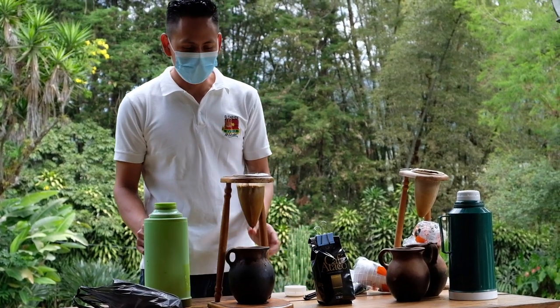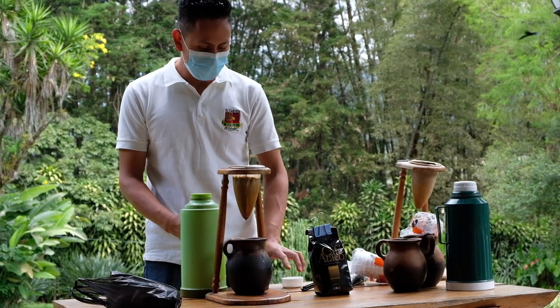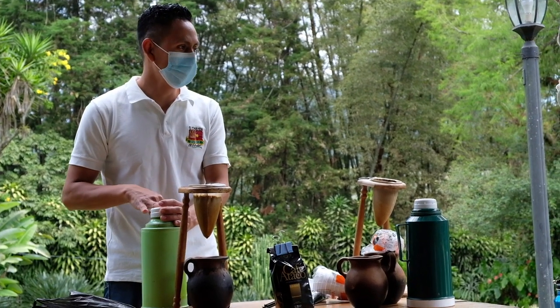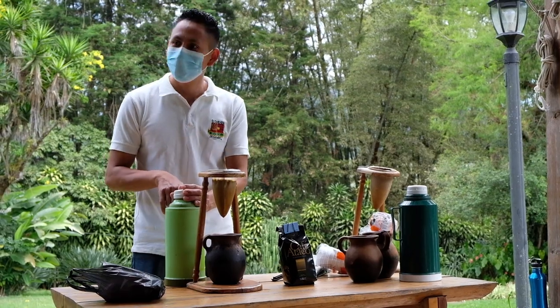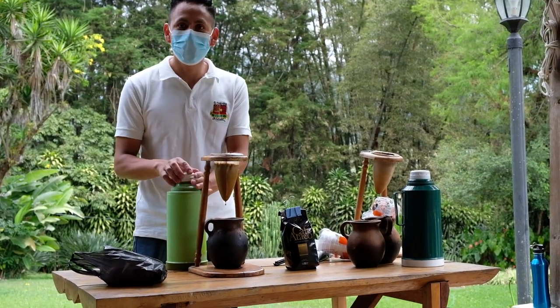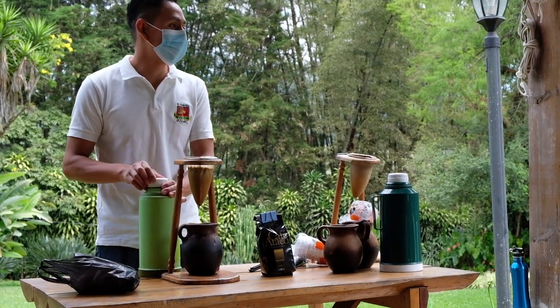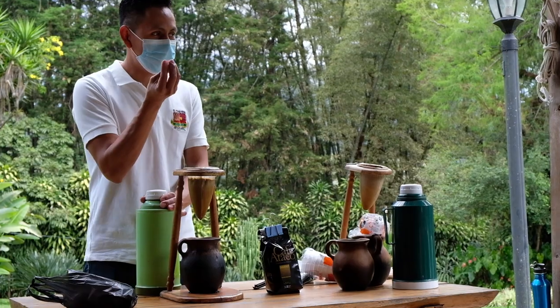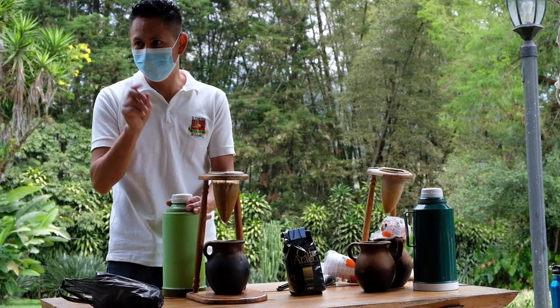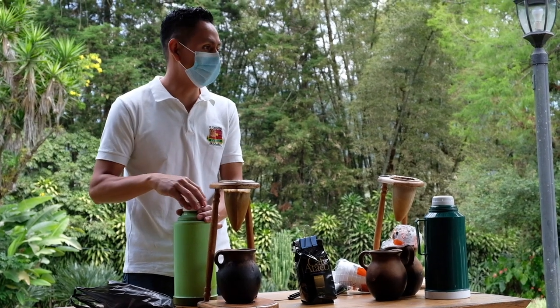And the other part is that here we have 4 different processes: the wash, the honey, the natural, and the anaerobic. With the wash process, we separate the red skin and the slimy part, and at the end the coffee is stronger with balanced acidity. With the honey, we only separate the red skin, not the slimy part. We dry the coffee with the slimy part, with the juice, and at the end the coffee has sweetness and a caramelized flavor.